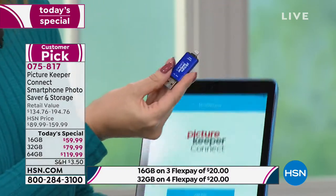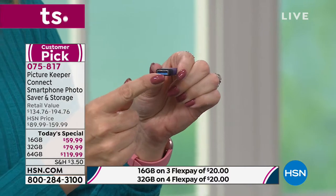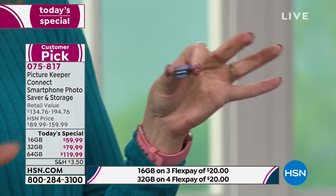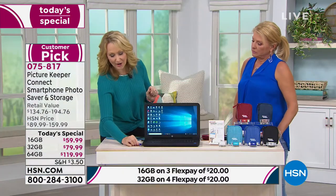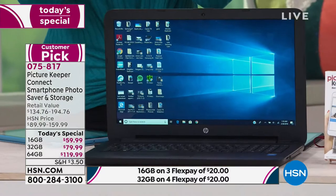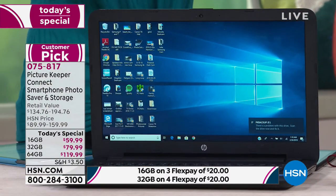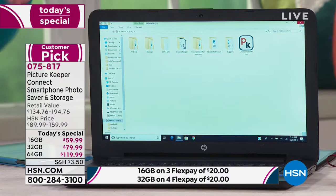And again, take this to any Mac or PC computer. So you just pop it right out. This is USB on the other end. So you're going to be able to insert this without downloading any software or any extra steps. This is going to pull up those files in a window so you can see them, and you can download them onto the memory of your computer. That's what I love about this. So you can free it off your phone and take it off the Picture Keeper Connect, so everything is fresh and has extra space. And never a monthly service charge.